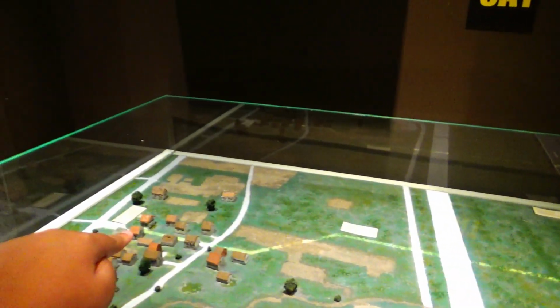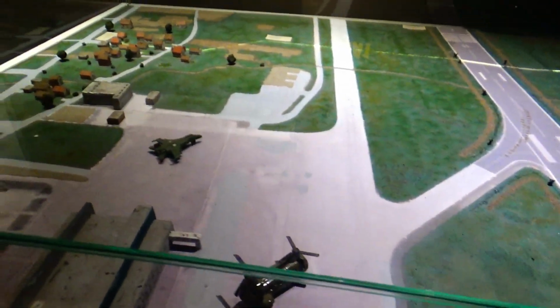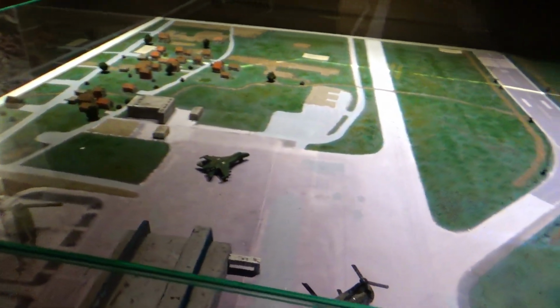Basically, this is where we are right now, that little place there. So they dug the tunnel all the way under the airport to there. And so they smuggled food in that way. And as you can see, this is where the airport is, that strip here. It's controlled by the UN, United Nations, so there's no way they could go in.